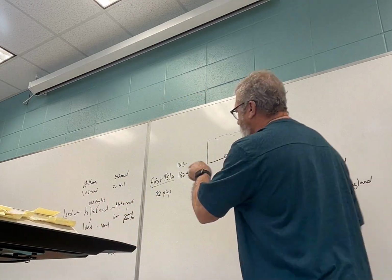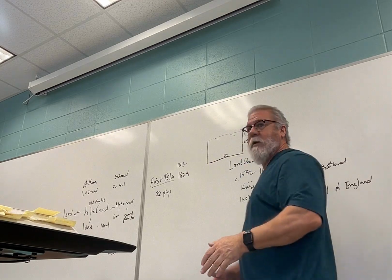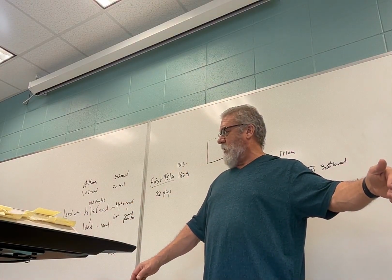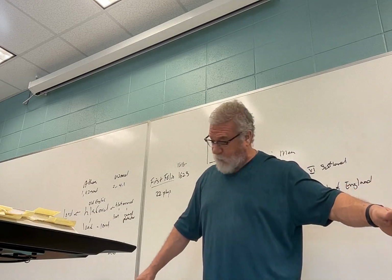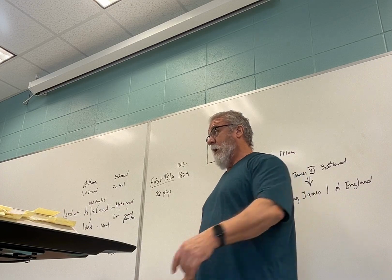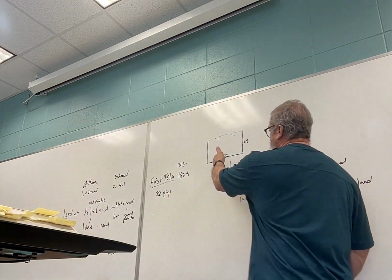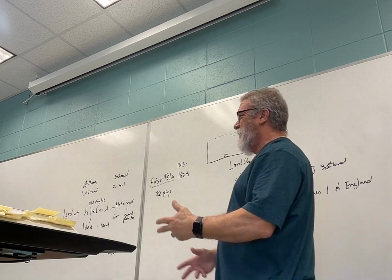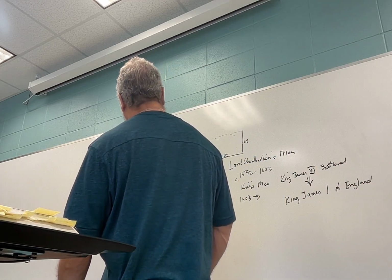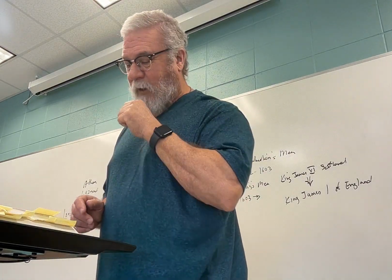A comment about the stage. Globe stage, about 42 feet widthwise, which is just a little bit more than this room. I believe this room is about 30, and not much deeper than this room. 42 wide, 24 deep, okay? I'm going to get to this stuff in a minute. All right, so let's pick up where we left off.